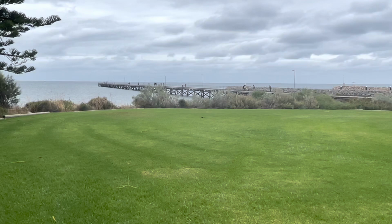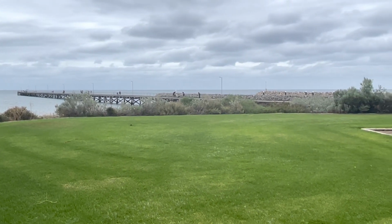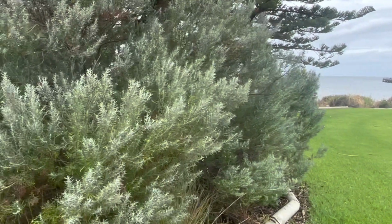At least when you come to these little local villages, they look after their foreshores very nicely, and it's the only time you see beautiful green grass.